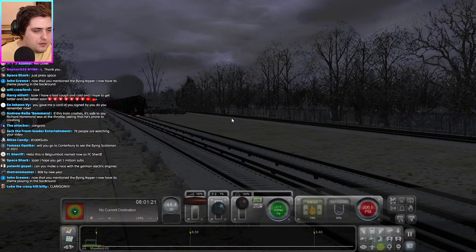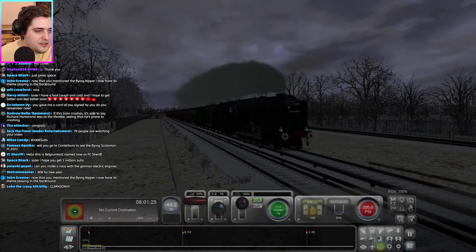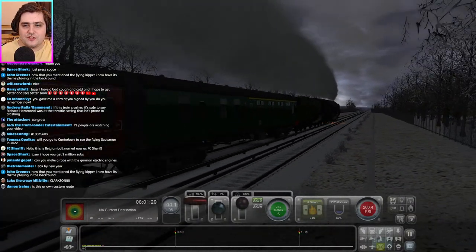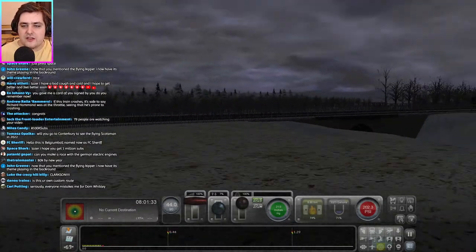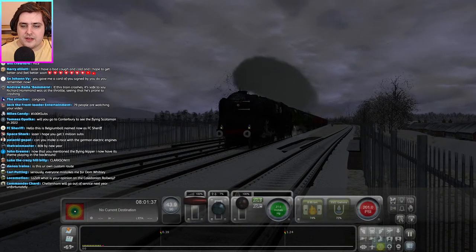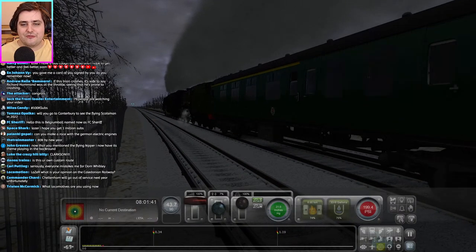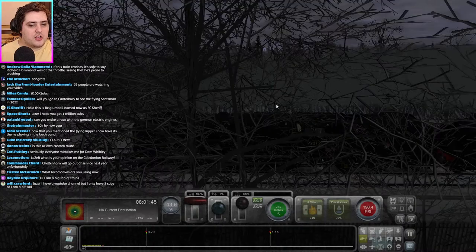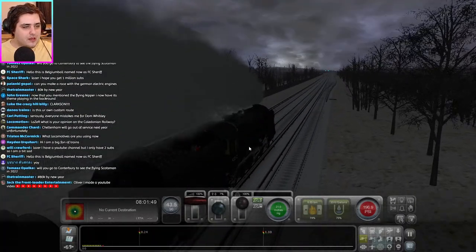Now that you're mentioning the Flying Scotsman, I know, it's the theme playing in the background. God, but it's very nice to see, doing a double header very early morning in the snow. Look how beautiful. Let's do a nice toot. Oh, beautiful. Is this your own custom route? It is. This is my own custom route.